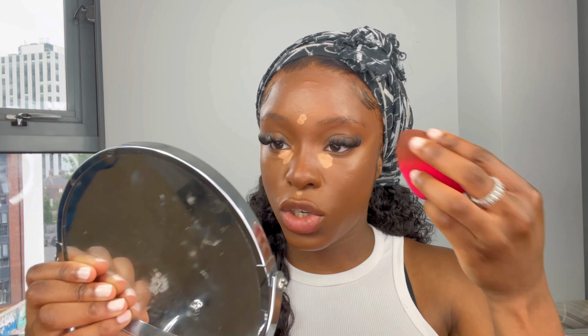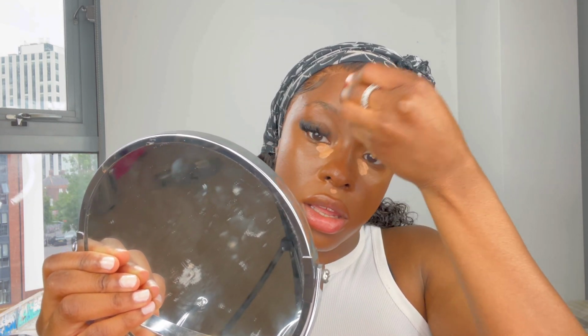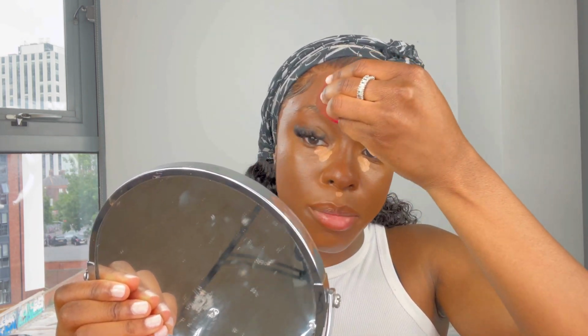Okay, now that I feel like it's sat on there for long enough, I don't want it to stay on there for too long because then it will create a patch. So I like to start off from my forehead first, and the way I like to blend is tap and kind of move a little bit. So tap, move, type of thing.